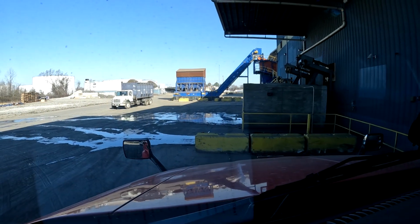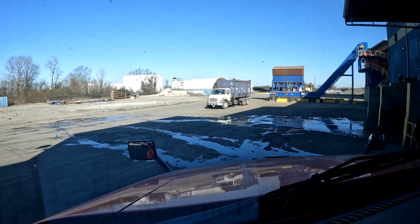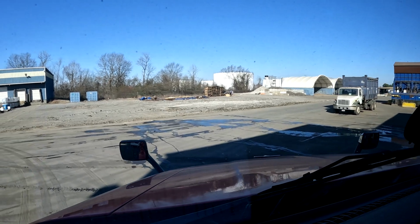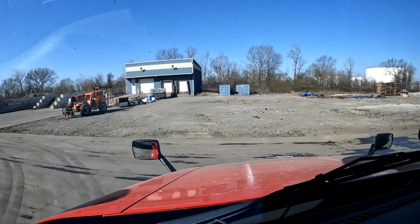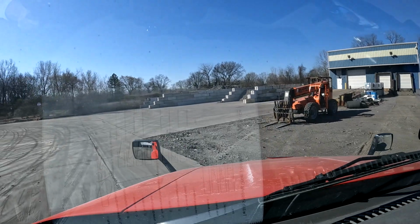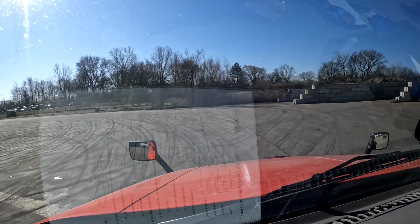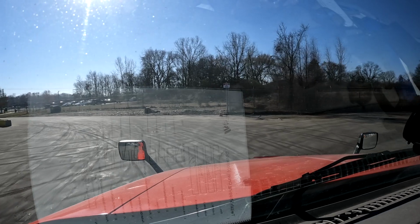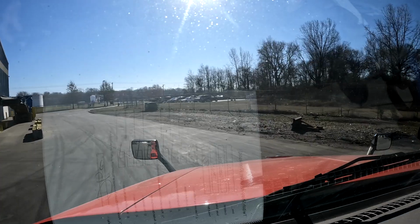Okay guys, so the loader has loaded me up with what he's comfortable with. He said this particular product has been weighing heavy, so he wanted me to go and scale out, and if I need more I can come back. So let's go around and see what we weigh.